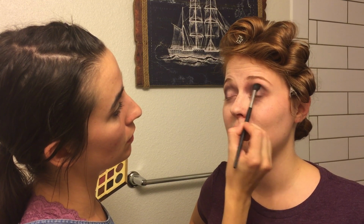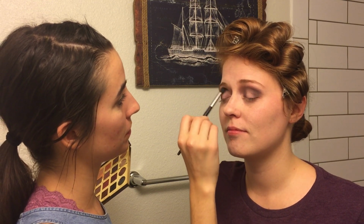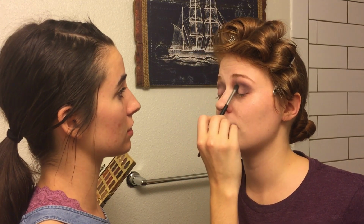Okay. But now I'm going to go in with Vamp, which is a deep purple, and really deepen those most concentrated places. So the outer corner and the inner corner. Mostly outer corner. So basically the deeper the color, the less I'm fanning it out. So the lightest color covers the most area. Second to lightest, the transition shade, is the most blended. Then the darkest color is really concentrated, in a really specific location. I am going to put a little bit on the inner corner just to continue that halo effect.